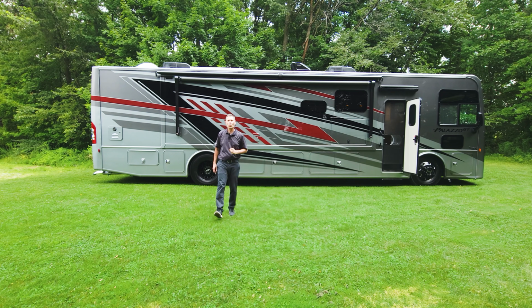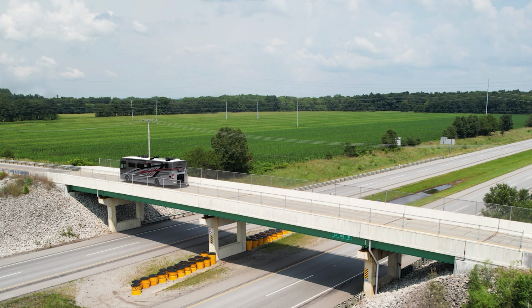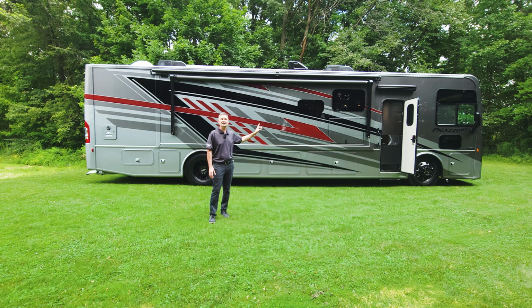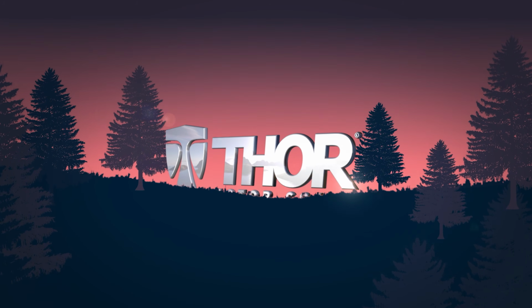Number 4, the way it drives. You're going to love getting behind the wheel of your 37.5. So much tech, so many bells and whistles. It is a smooth, easy to drive motorhome. So let's head inside and take a look around the 2025 Palazzo GT 37.5.